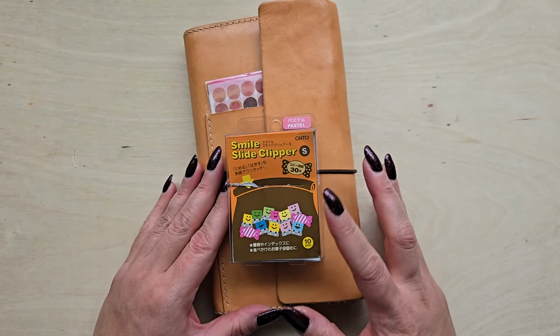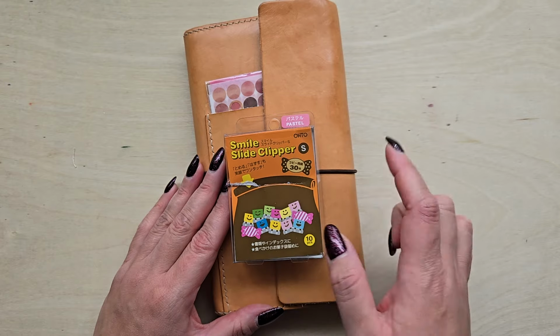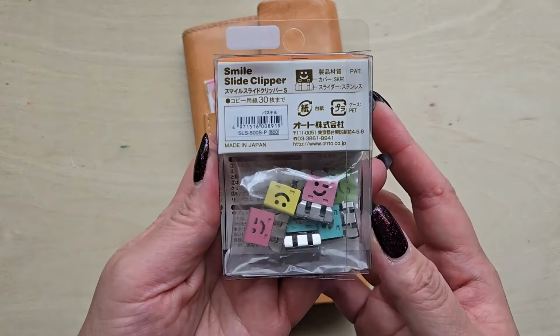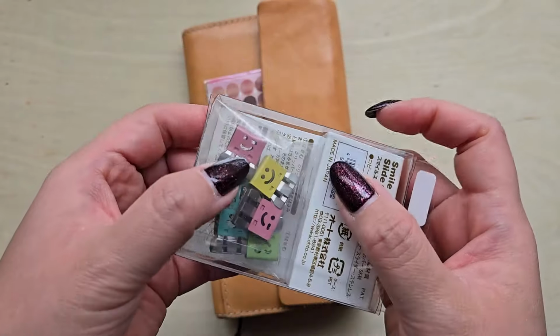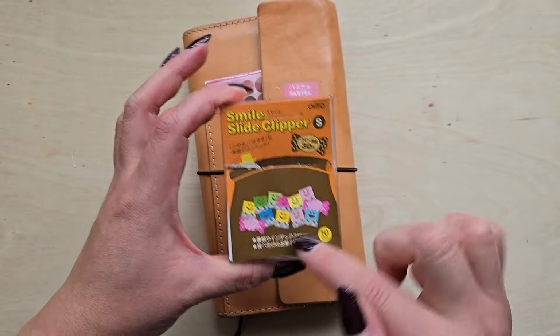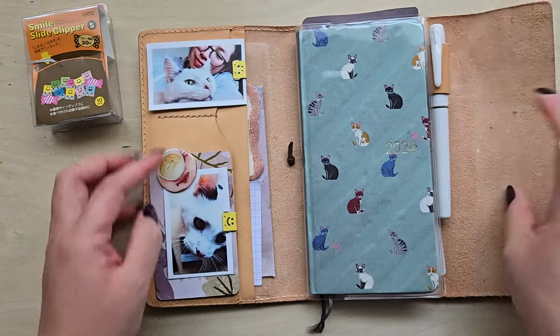Okay, next up are these little clips from Ohto. They're called the Smile Slide Clippers in small. I have this in the pastel colorway, and these things are just stinking adorable. They have smiley faces. There's a regular, just general smiley, but then they're also winking smileys. I adore these things. One, because they're cute, but also because they're super useful.